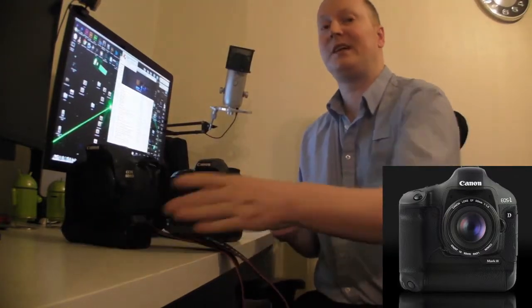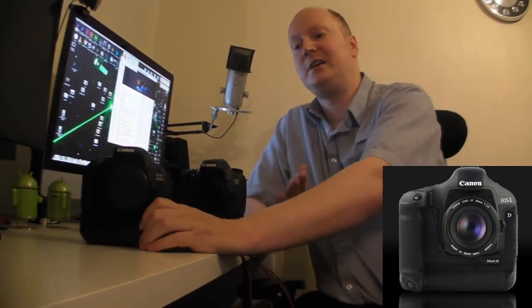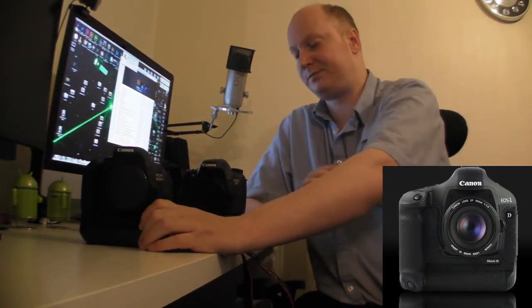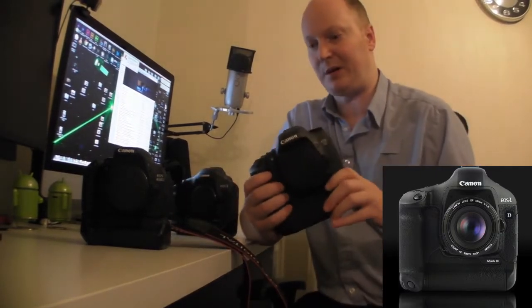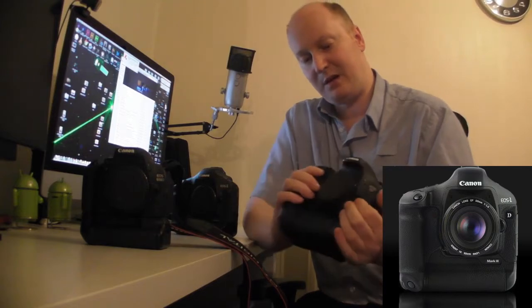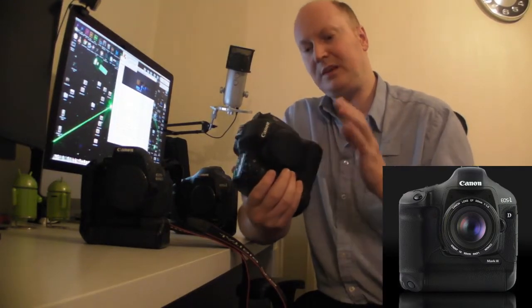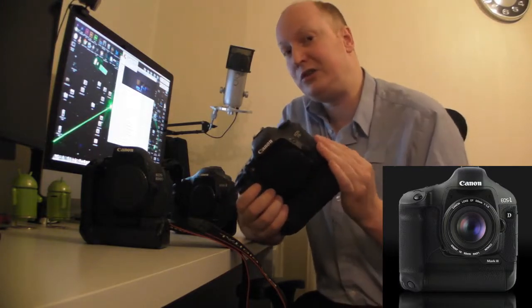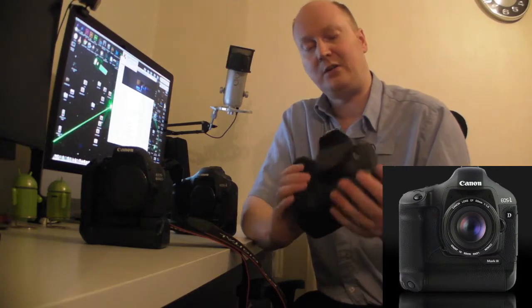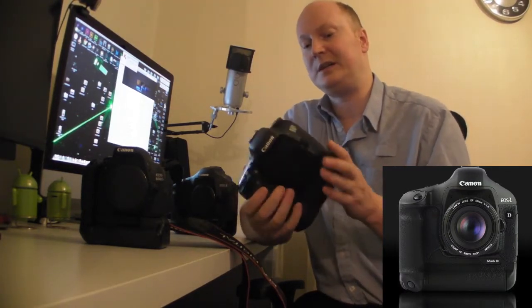Let's move up the ladder a little bit. So obviously that's a crop sensor camera, so any lens you put on it, you need to times it by 1.6. So the next camera I have is a semi-pro body, which you can pick these up off eBay or Amazon for about £400. The Mark II version sells for around £1,000 new, but you can pick up an old 7D original version for around £400 to £500.